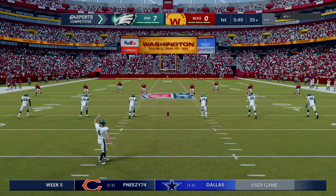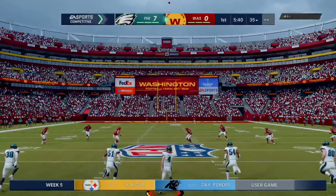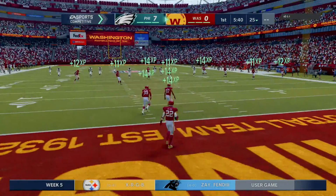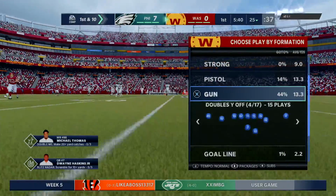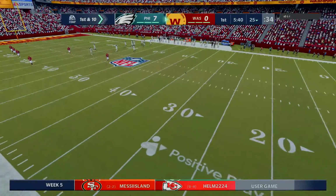Jake Elliott to kick off for Philadelphia. Now after the touchdown, here's Elliott on to kick it away. And a fair catch signaled for and taken successfully. Washington will take over 1st and 10 at their own 25-yard line.